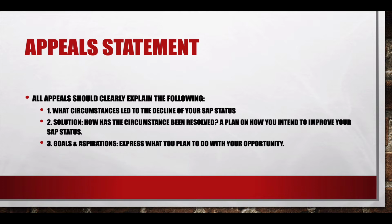So whether it was an automobile accident, or maybe you had a natural event. I've had some students whose house got flooded, so they missed class a few times and weren't able to make it. All those different things could be part of the circumstances. We'll talk a little bit about what the allowed circumstances are. Step number 2 would be the solution.